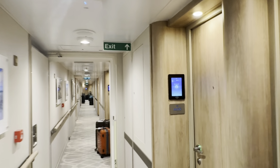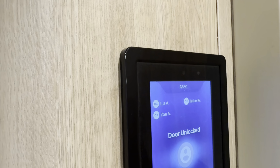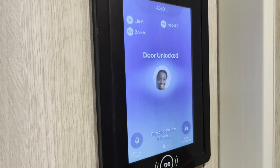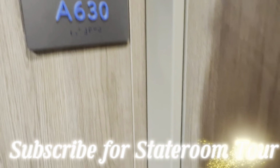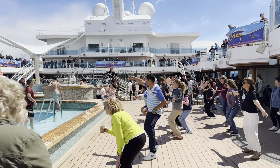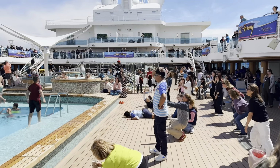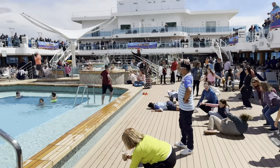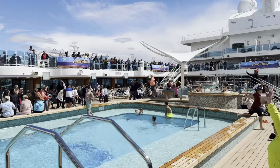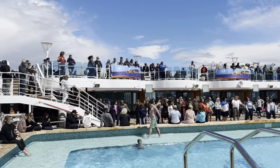And here we are. So I've approached the door and it recognized that I've approached our cabin door. Our names are there. The door is already unlocked. It flashes with all of our pictures, and it turned green, and now we can go in. That was pretty cool. After checking out our cabin, we made our way back up to deck 16 for the sail away party.